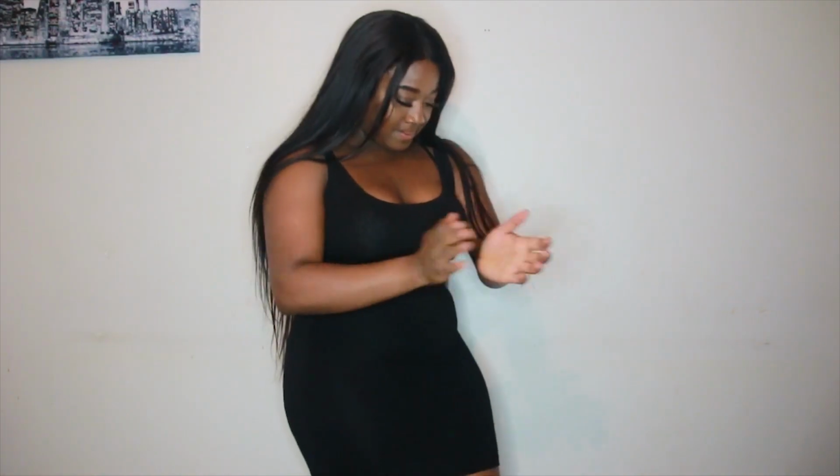two-piece. Is this not just the cutest thing? So simple. Look how many jackets we can pair with this. That's your outfit done. You won't even know where you're going, but you're going somewhere. By force or by fire, because this is too cute for you to just be chilling.